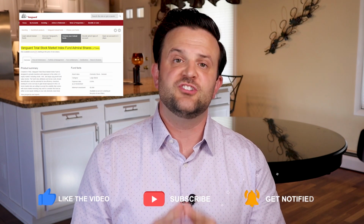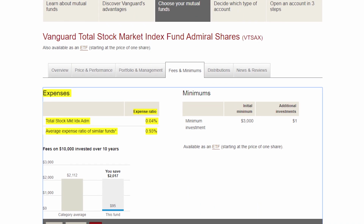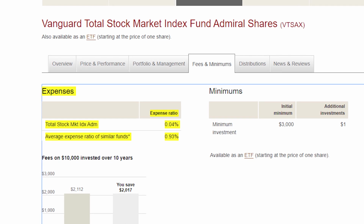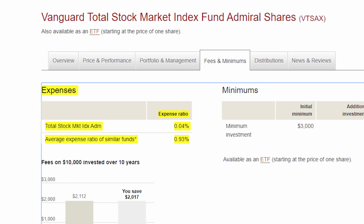Now, the names of the 4 funds, if you invest at a place like Vanguard, are VTSAX. That's Vanguard's Total Stock Market Index Fund, which is designed to provide you with exposure to the entire U.S. stock market. This includes small, mid, large cap, growth, and value stocks. The fund's key features are its super low costs with a 0.04% expense ratio and broad diversification. Essentially, you're investing in the entire U.S. stock market, owning a small portion of over 3,500 stocks.